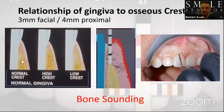And in normal cases, the bone is situated about 3 millimeters from the tip of the gingiva. 1 millimeter sulcus, another 2 millimeters, we will talk about them later. In some cases, the bone is a little bit more coronal, while in other cases, the bone is a little bit more apical. So we have 3 variations. In order to do that, you have to use either a periodontal probe or you can use this instrument, which we call a bone sound. It's from Hu-Friedy.